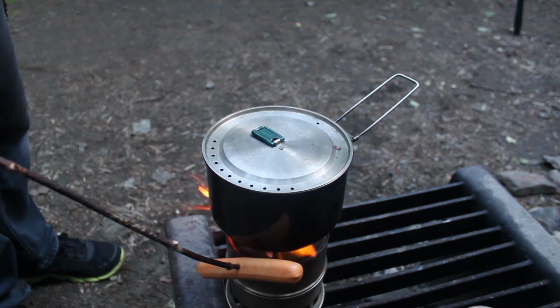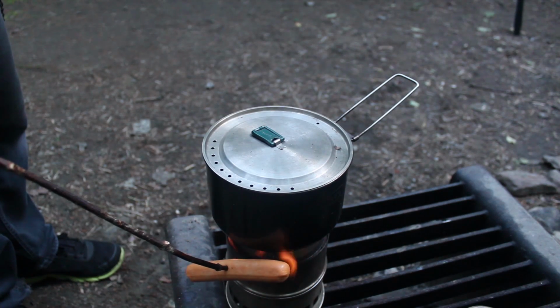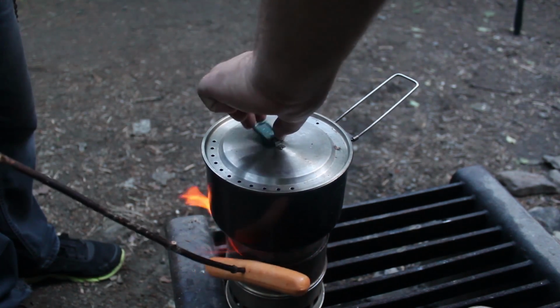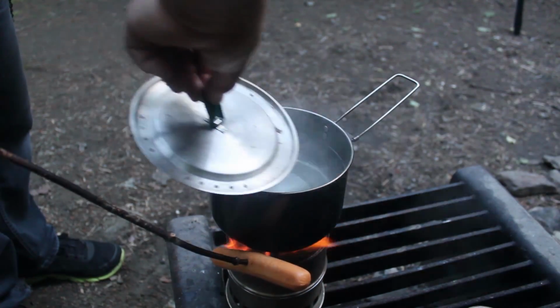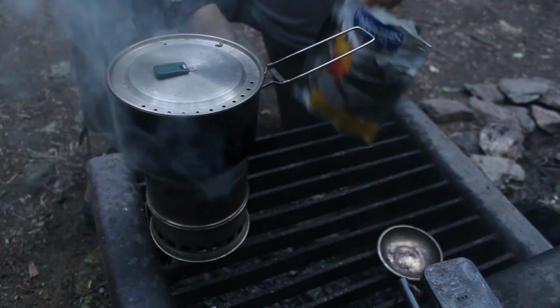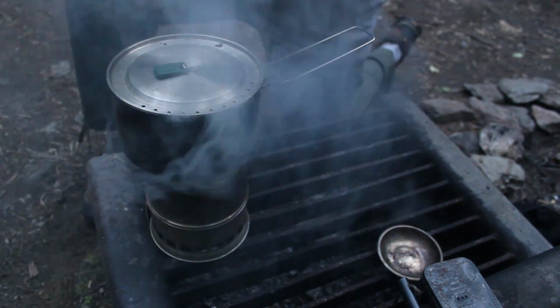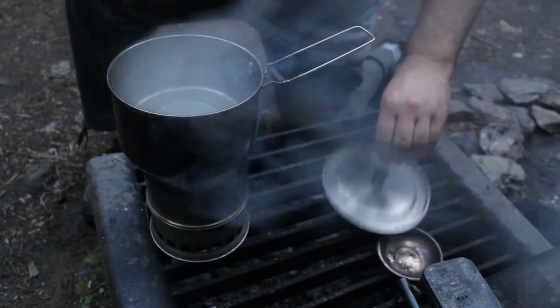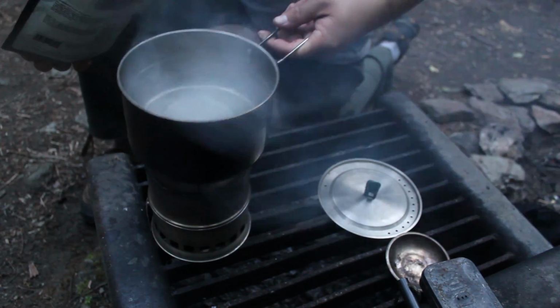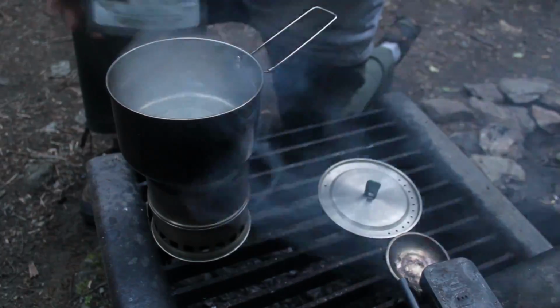This is some efficient cooking here. Boiling water and Rusty's roasting a hot dog. And it's about near a boil. A little dark now. Having Southwest Corn Chowder by Backpacker's Pantry right now. Weird looking stuff. Smells great. But man, that doesn't look right.